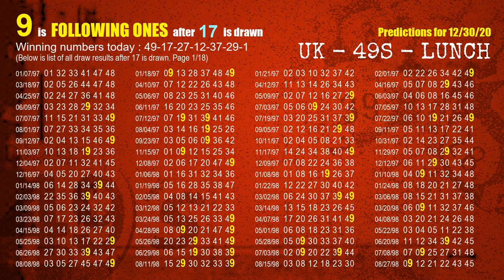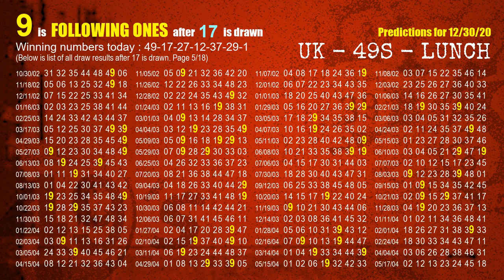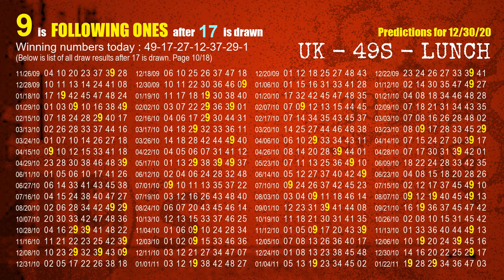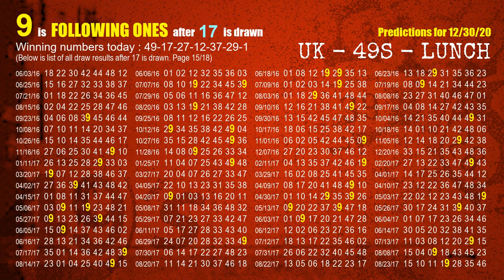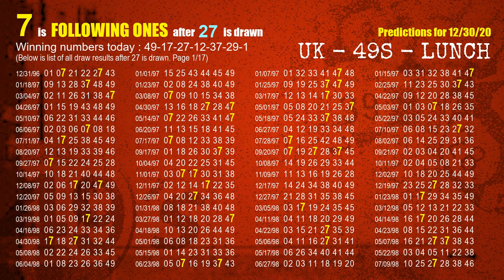The second winning number is 17. The most frequently following units digit is 9, when 17 is the winning number in last draw. The third winning number is 27. The most frequently following units digit is 7, when 27 is the winning number in last draw.